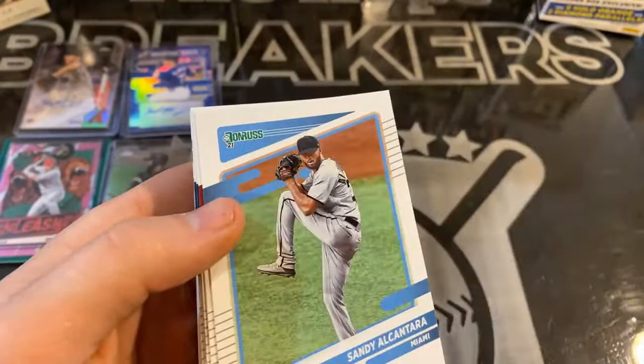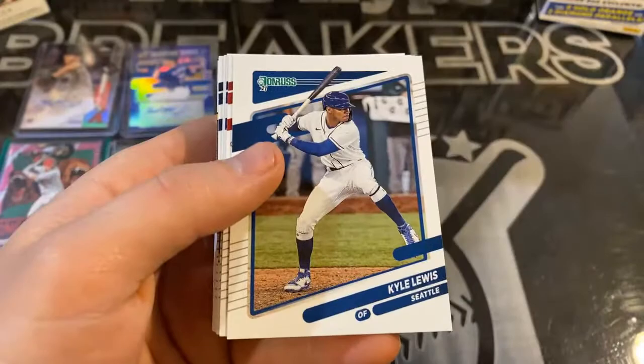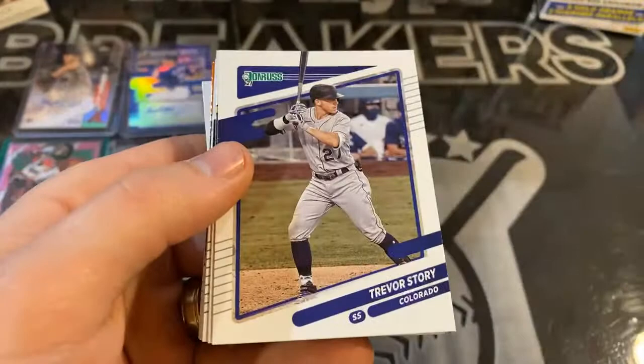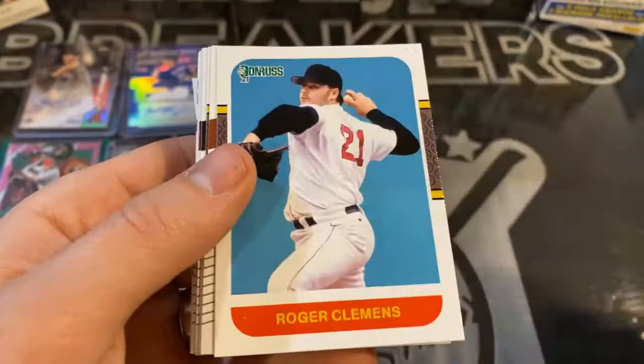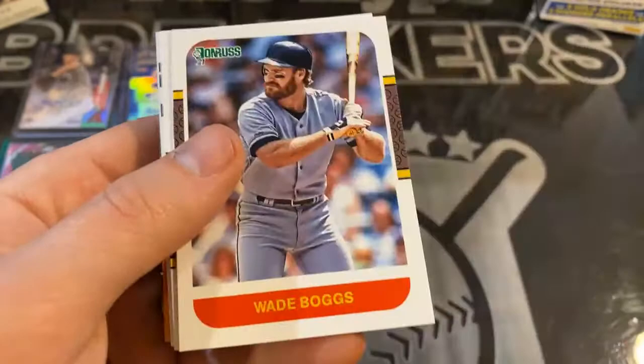Candelario, Alcantara, Anthony Rendon, JP Crawford, Kyle Tucker, Justin Turner, Brad Hand. There's another Kyle Lewis, second year. Chris Taylor, Cole Calhoun for the D-backs. Trevor Story for Colorado. Paul Molitor. Mondesi. KC. Roger Clemens. Johnny Cueto. Mariano Rivera. Will Myers. Paul Molitor. Yavi. Wade Boggs. Castellanos. Mike Piazza for the Mets. Bo Bichette, second year. Keith Hernandez.